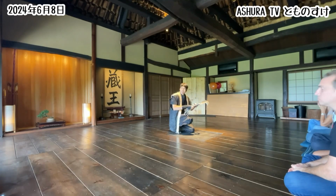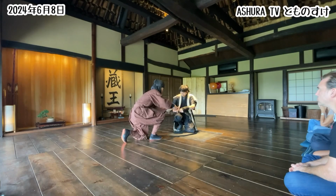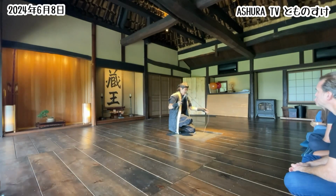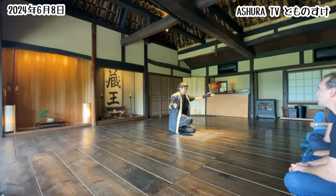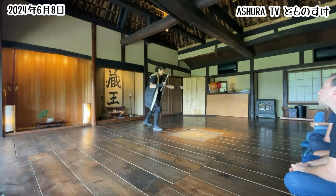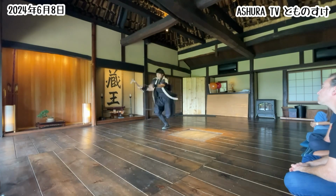Next, 鎖鎌 techniques. This is a 鎖鎌. Swing it around. It will be a threat. The enemy cannot move. Ninja use this.